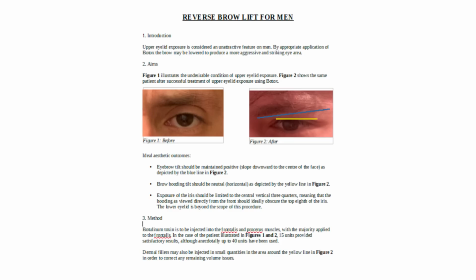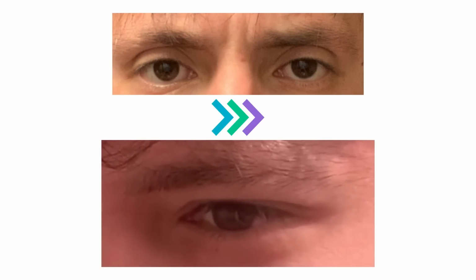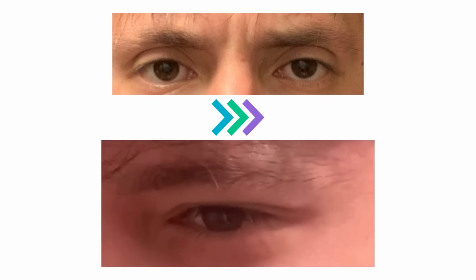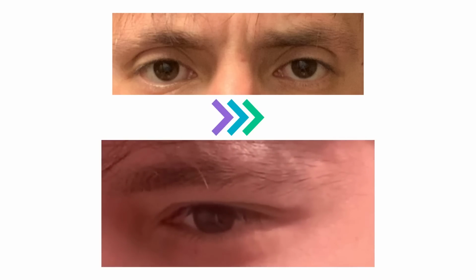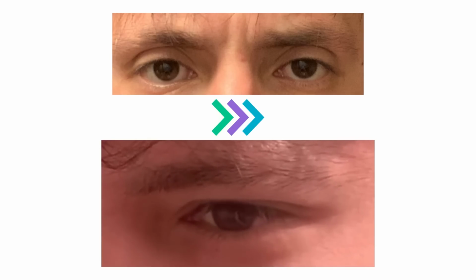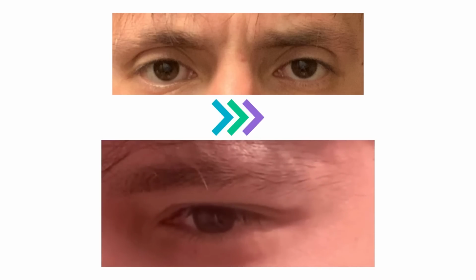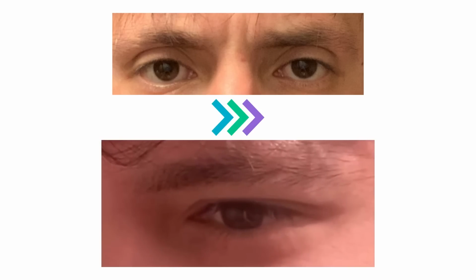If a reverse brow lift isn't possible, don't worry. Your surgeon may offer Botox injections as an alternative. Lowering brows is a less common procedure, but with the right surgeon, it can be done. Botox is a popular chemical used by surgeons to fix brows. It can both raise and lower eyebrows, depending on how it's applied.